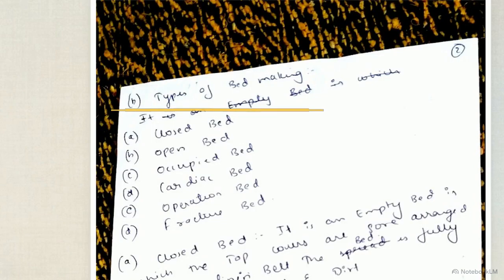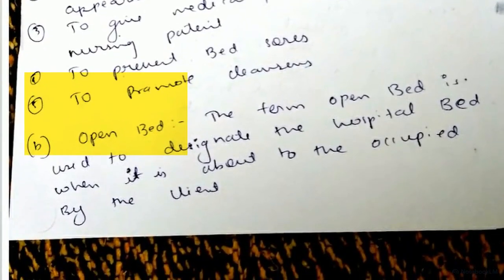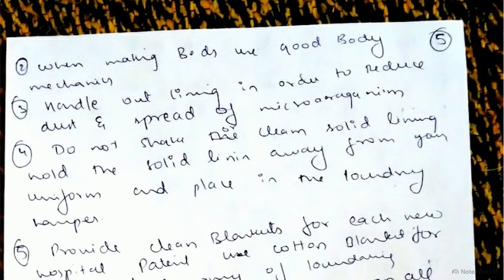With a sterile environment maintained, we shift to room preparation. We will focus on preparing an open bed, designed specifically to welcome an incoming client. When stripping the previous bed, use solid body mechanics. Roll soiled linens inward toward the center, placing them directly into the laundry hamper. Never shake them to avoid spreading microorganisms.